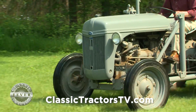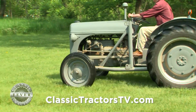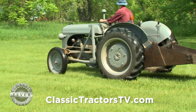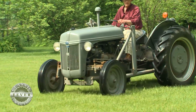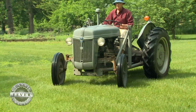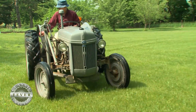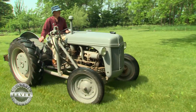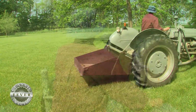The Evans family likes their 2N as a working tractor, continuing a tradition that was started on Walker's farm decades ago. I don't know how to express it, but it means something. I don't know what the future will be. I don't know what it may mean in our family beyond me, but it's been important to me, partly through the memory of Dad and his use of it.